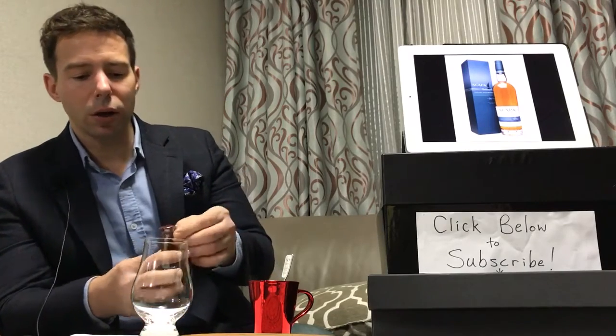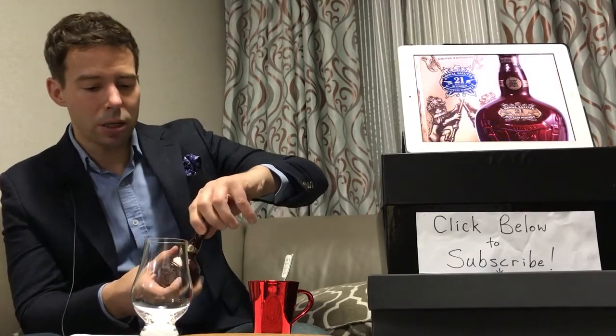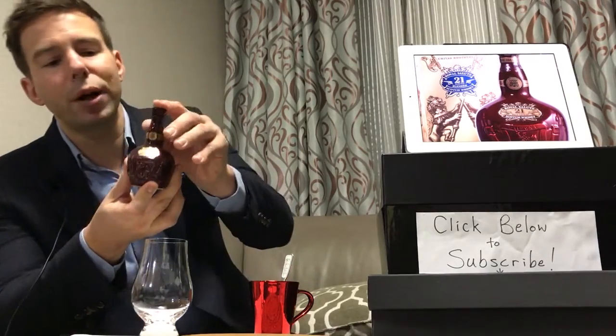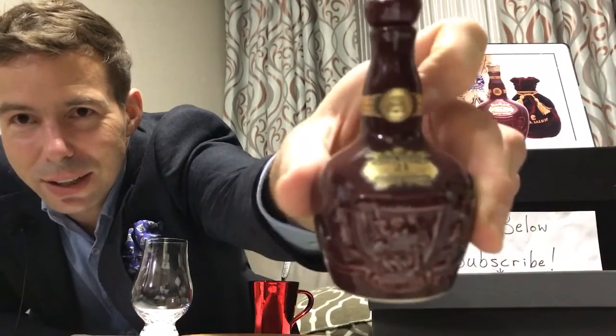So, largely the same makeup as the Chivas whiskeys, the 12-year-old or the 18-year-old. There are some similarities, but it is certainly, we'll call it, a supercharged version thereof. This is the red one, I should say. Let me bring it up close to you so you know that it's the real thing. Royal Salute 21-year-old. There you go, in all its glory.